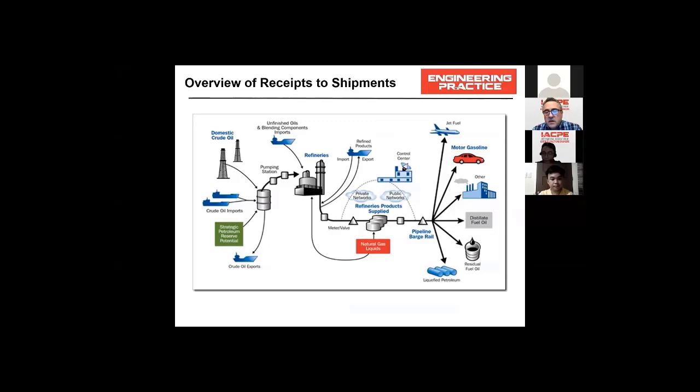Also, we will import and export products downstream of the refinery for blending. If we're not making enough diesel or enough gasoline, we can move those products in and out. So a good idea is typically Europe likes to use a lot of diesel right now, and the U.S. tends to use more gasoline. So downstream of the refinery, we'll bring in gasoline from Europe and we'll export diesel to Europe.